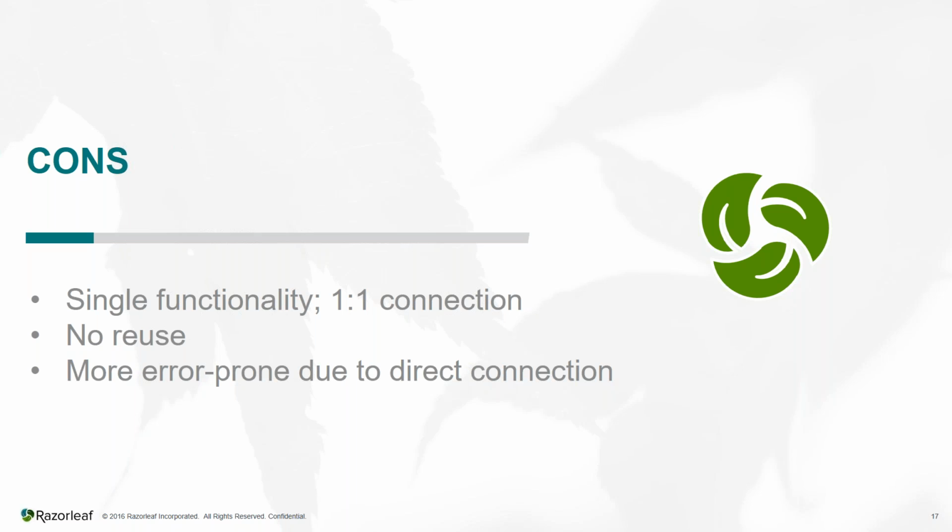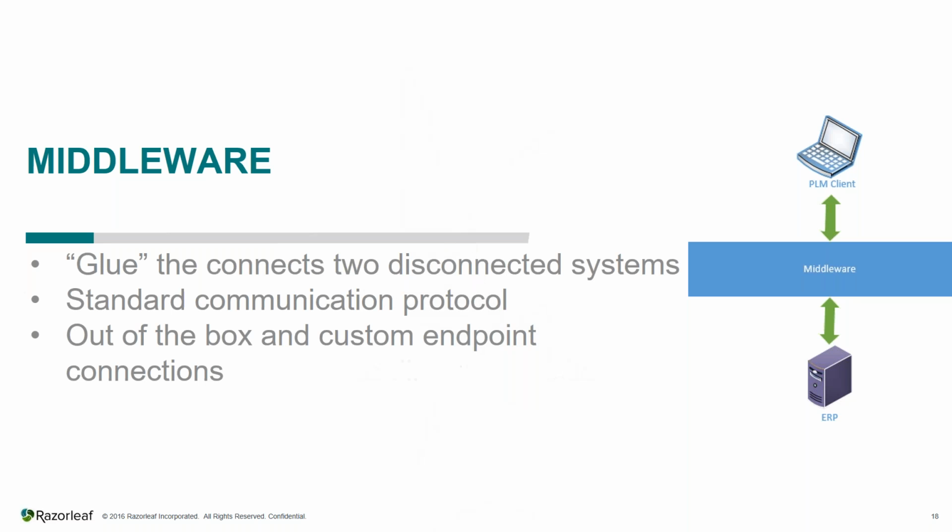What happens if the network has a hiccup in it? You need to handle for these scenarios, and oftentimes it's hard to imagine all of the possible rainy day scenarios that could happen. Therefore, you maybe don't handle for them, and so you run up with errors in your point-to-point solution. So let's talk about the next option, which is a middleware-based solution.